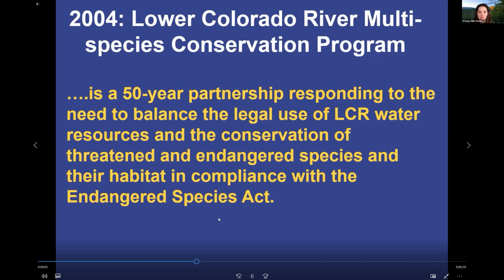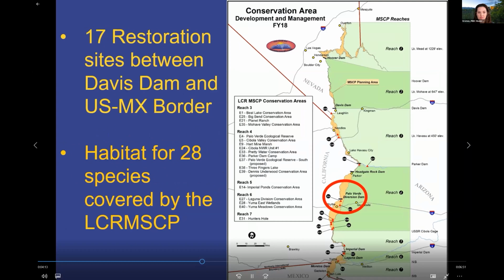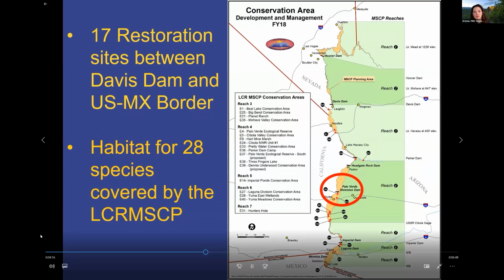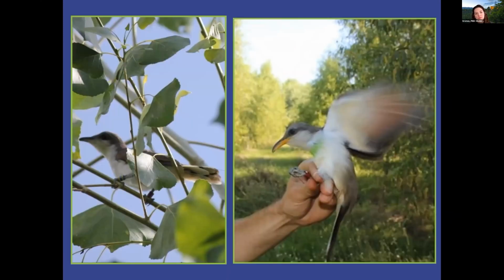So the plan called for 17 restoration sites between Davis and the U.S.-Mexico border, and this would provide habitat for 28 species covered by the LCR MSCP. And yellow-billed cuckoos are one of the species covered under the program. On the left is a little hatchling cuckoo, still has the dark bill, and on the right is an adult that has been captured for banding purposes, and it's been marked with green ink for short-term ID purposes.